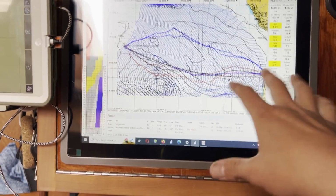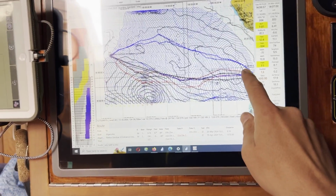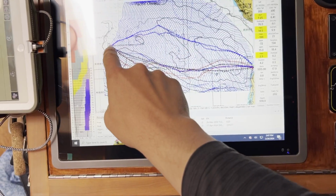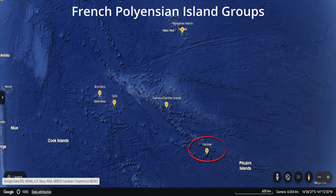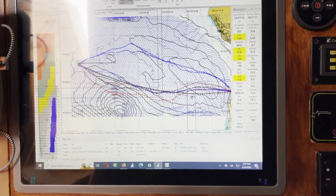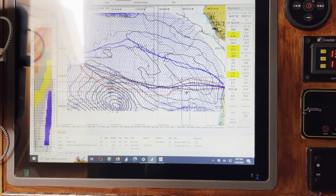We've got CMAP running over here, which are the CMAP wide charts, which don't have quite as much detail. So we've got our weather here. This is the GFS model at the moment, and you can see our plan is to take a northern route right up here, and I think we want to try and go to Gambier first. The Marquesas are just a little bit more north right up here. But we're going to try and take this around and maybe get to Gambier. So that is the plan.